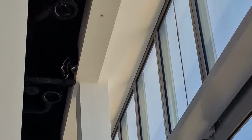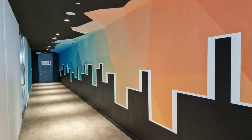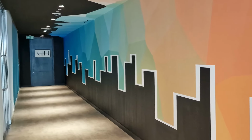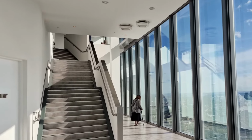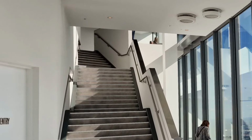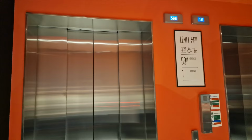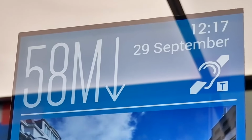The platform itself is fairly sparse, but it does have a toilet and a little cafe. Another interesting point is that you are directed to a different way to exit the building. Go up these stairs, to another small mezzanine floor with great views, and then down to these lifts with a bit more ear popping and back down to the ground.